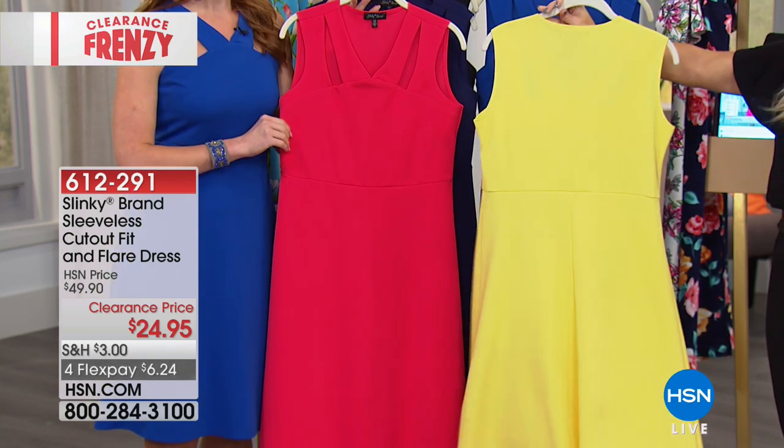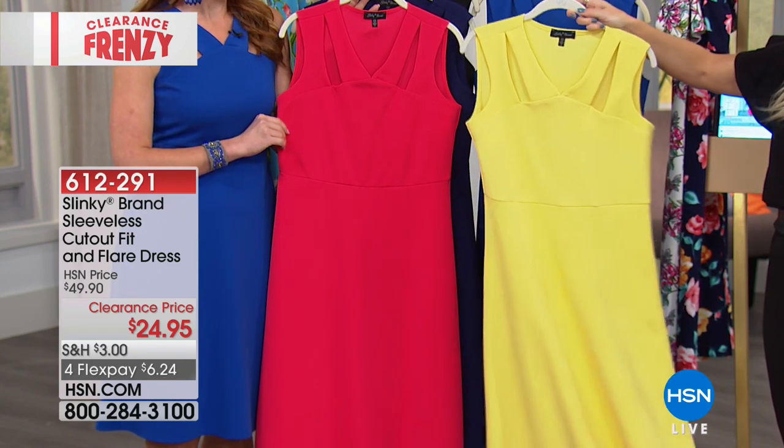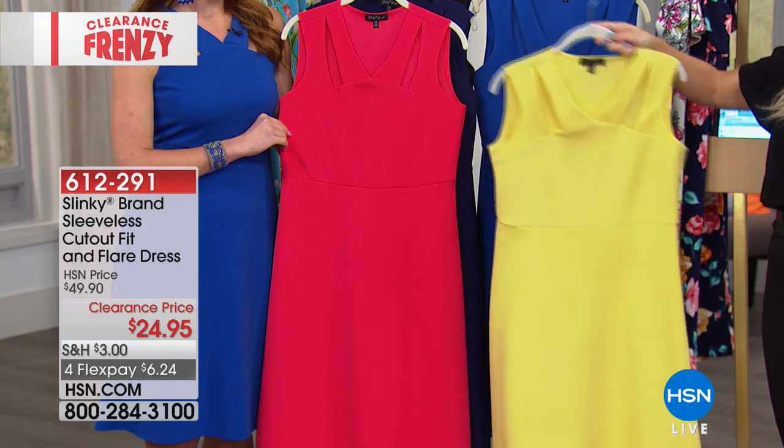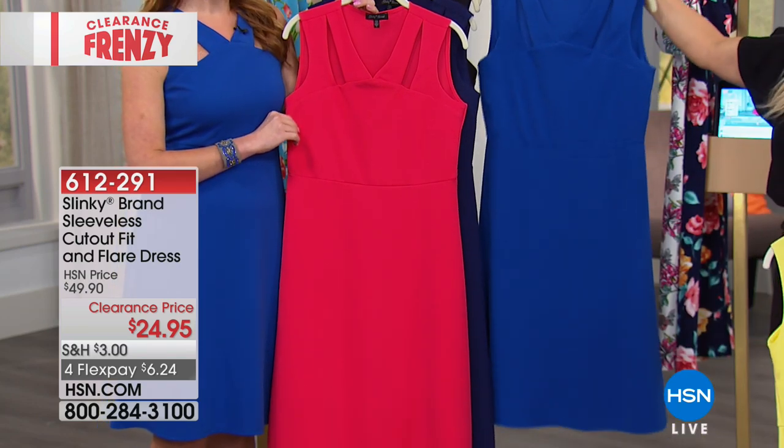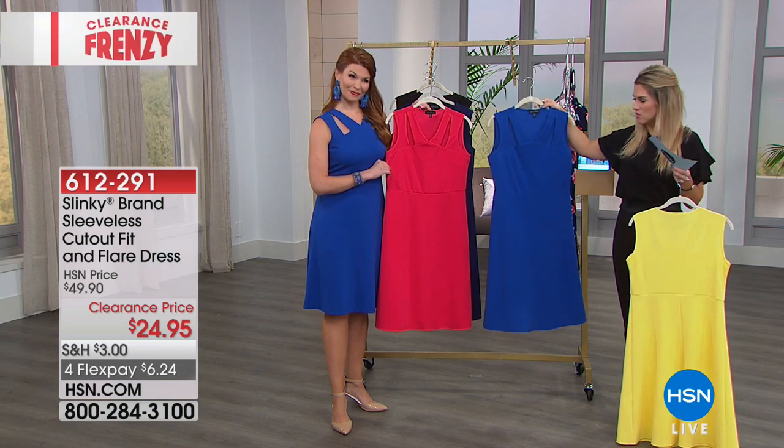In front of me is the lemon, and the lemon is not an overpowering yellow, and I've got my final 36 in the yellow. You guys, this is very, very flattering on the body. A-line, I think, is one of the most flattering designs. Yeah, always go A-line. And the stretch, the fabrication will conceal or hide anything. It just kind of moves with you.